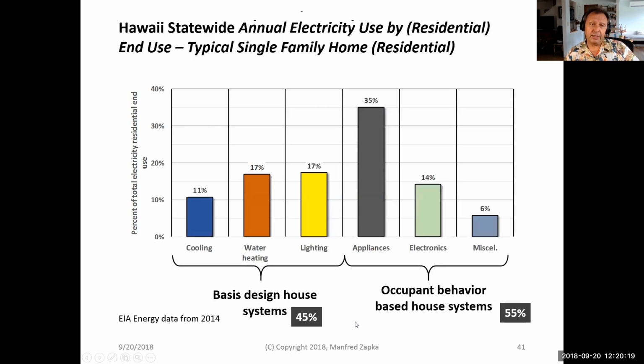Here's how the energy use is distributed in a typical single-family residential home. We have about 45% related to the house design. So when we build a house, the envelope, we put cooling in, a water heater, lighting, and so on. And the remaining 55% is dependent on the behavior of the occupant, because the occupant basically decides what kind of blinds they buy, what kind of electronics, and miscellaneous.